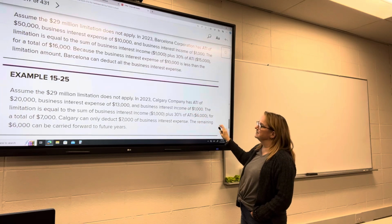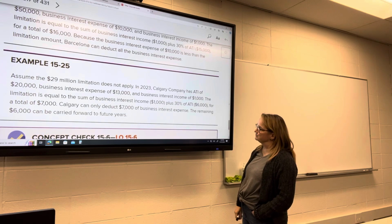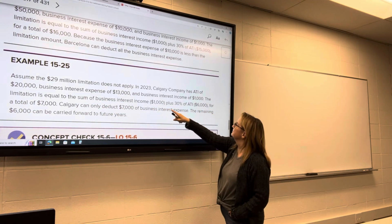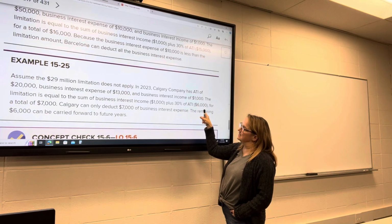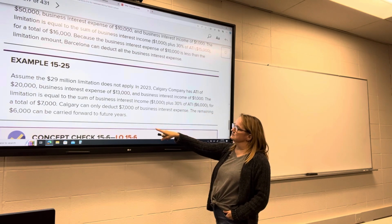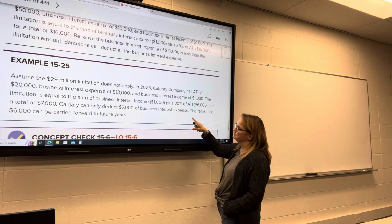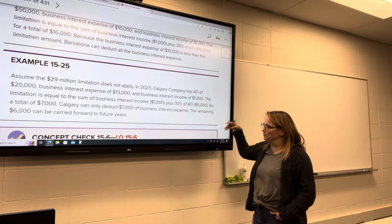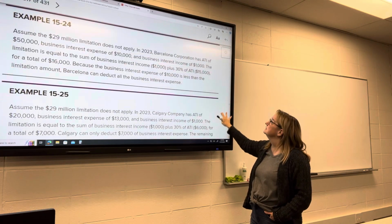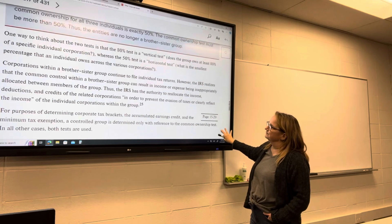So in 2023, Calgary Company, ATI of 20,000, business interest expense of 13,000, business interest income of 1,000. So their limitation is equal to the sum of business interest income, which was $1,000 here, plus 30% of ATI. ATI was 20,000, 30% of that is 6,000, for a total of 7,000. So they would only deduct, if it applied, 7,000 of the business interest expense rather than the 13,000, and then the remaining would be carried forward. The IRS giveth and the IRS taketh away. Well, Congress giveth and the IRS taketh away. All right. Questions about that?